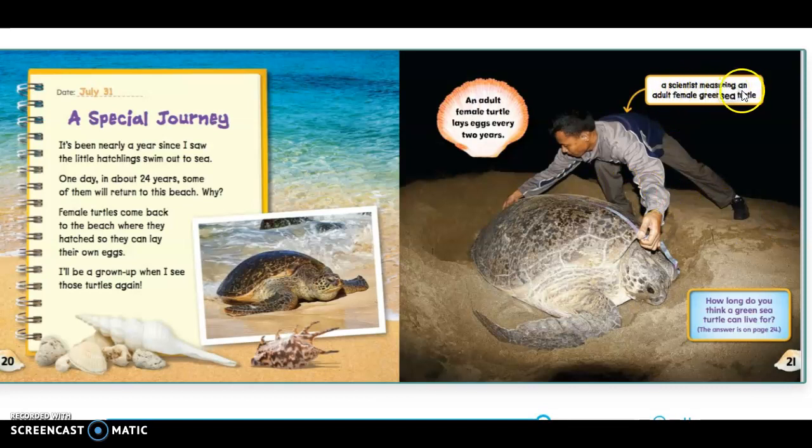Here's a scientist measuring an adult female green sea turtle. We notice it looks like it's at nighttime because usually the turtles come and lay eggs at night. An adult female turtle lays eggs every 2 years. How long do you think a green sea turtle can live for?